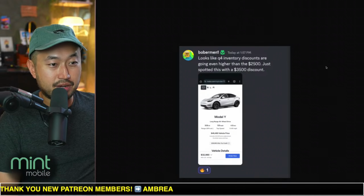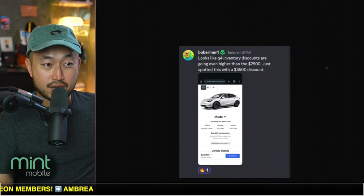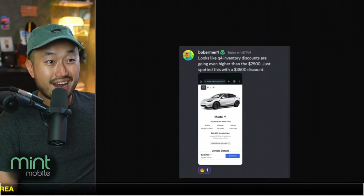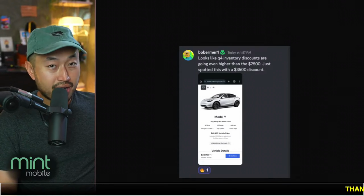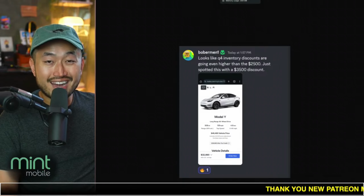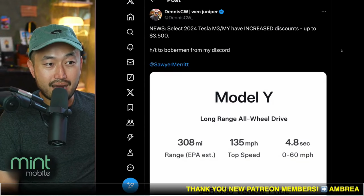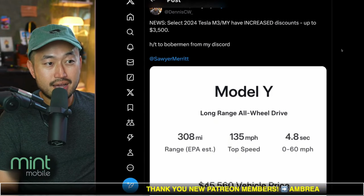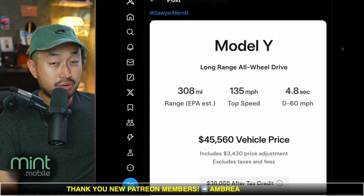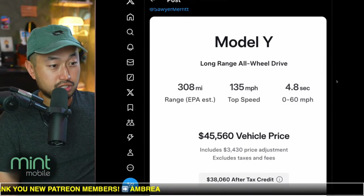But basically what's happening right now is the other day there were $2,500 discounts on Model 3s and Model Ys. Now there are scattered $3,500 inventory discounts on brand new 2024 Tesla Model 3s and Model Ys that are not demo vehicles and do not have any sort of mileage. So it's really select 2024 Tesla Model 3s and Model Ys that have increased discounts up to $3,500. Actually, I found one that was $3,600 that I'll show you in just a second. That was just minus off the price.